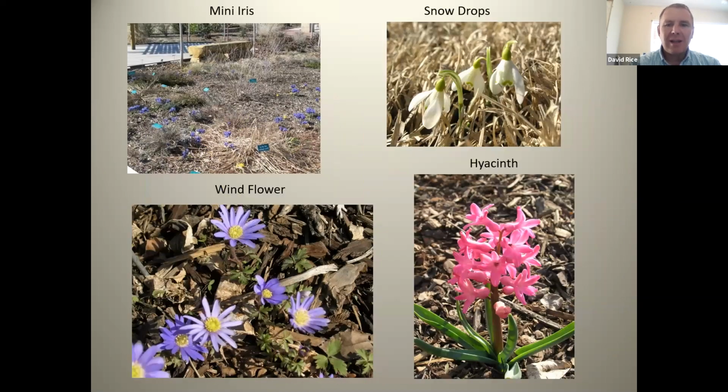You've got, not technically bulbs, but mini iris. Snowdrops are a bulb. Windflower is kind of a corm, just a small shriveled little tuberous type root thing. And then hyacinths. Hyacinths are a true bulb. And then you've got the little grape hyacinths that I don't have a picture of because they are weeds. Well, not really. They're cute little things. They just spread, and once you get them going, some people consider them weeds. They spread into everything. So I didn't show those here.